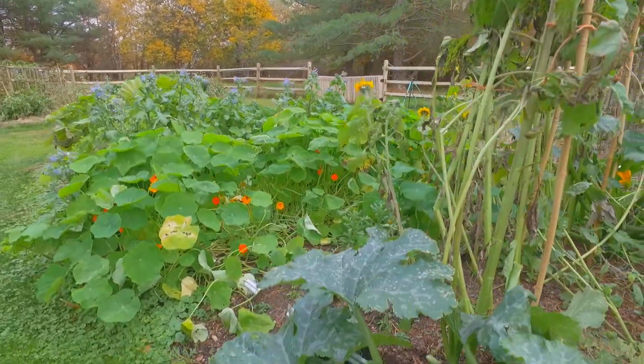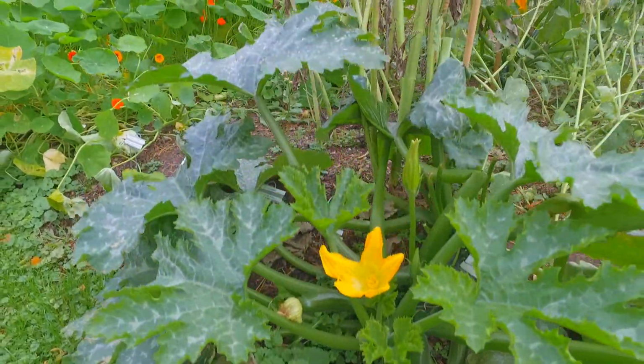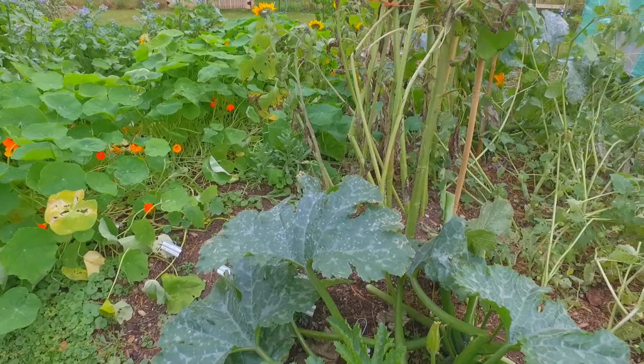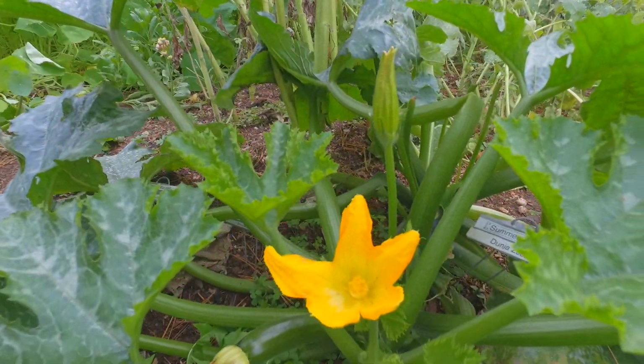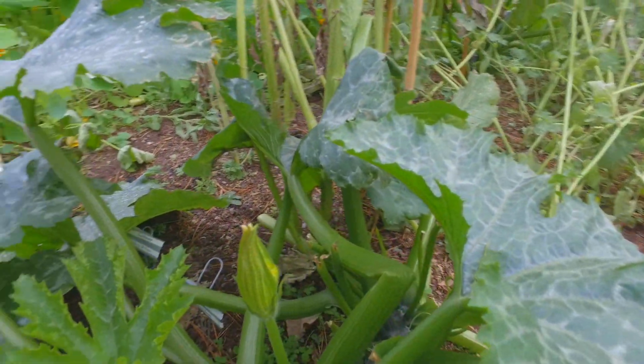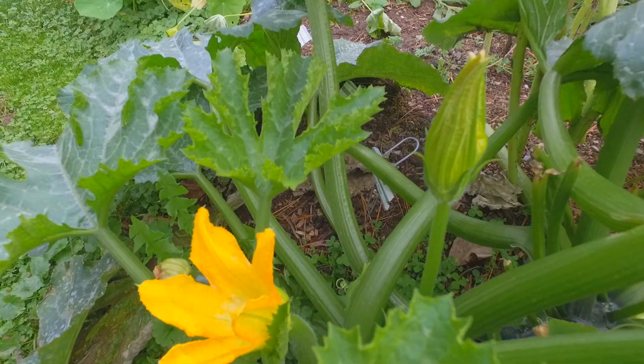We have continued to get lots of summer squash, and of course the first frost would do them. And this one right here, by the way, that's a female blossom, meaning there's a little fruit down there behind it. If you can see, if my camera works any good.